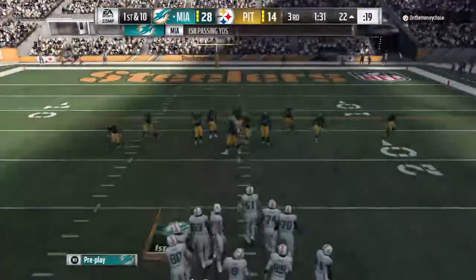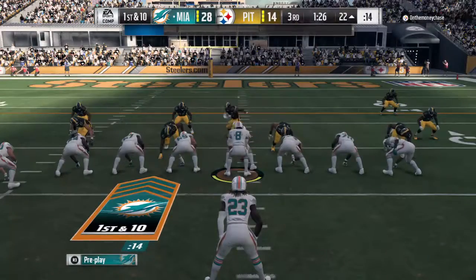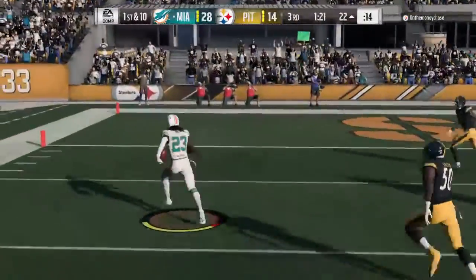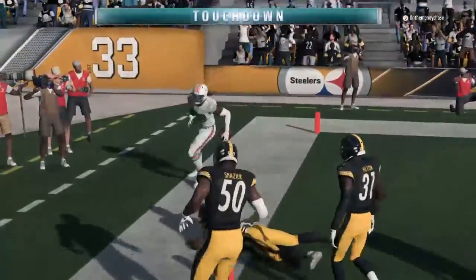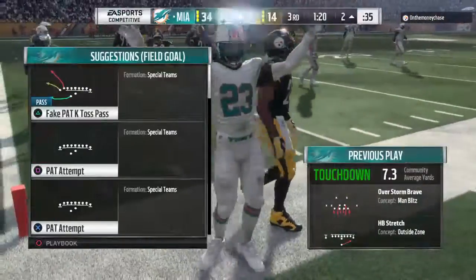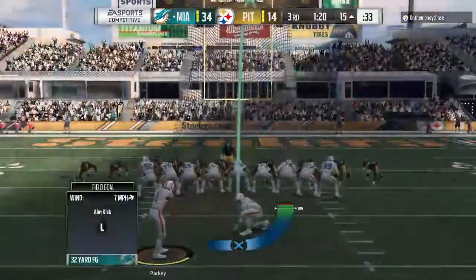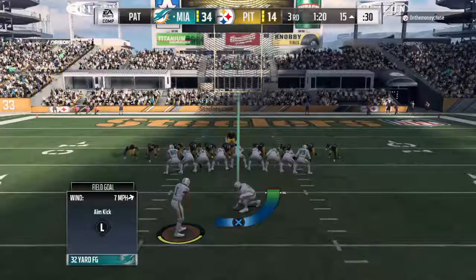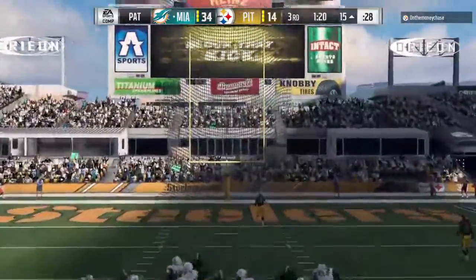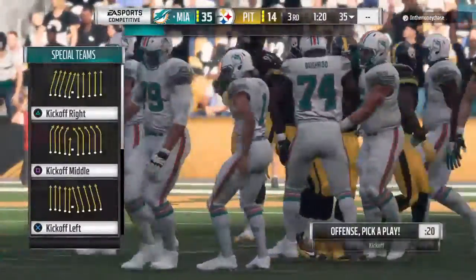17 yards for the Dolphins there as they've got themselves a first down. Now a handoff here to his running back. Open space inside the 10. And he will take it in for a Dolphins touchdown. Jay Ajayi, 22 yards. And thanks to the interception, the Dolphins offense cashes in with 6. And he's been a busy man, 5 for 5 now as he knocks another one through to extend the lead.